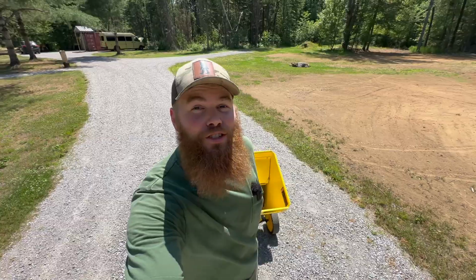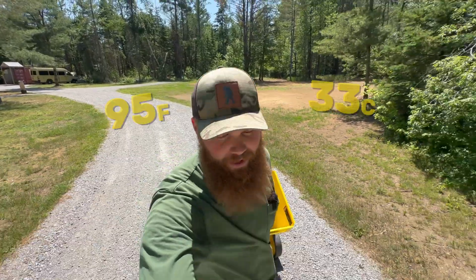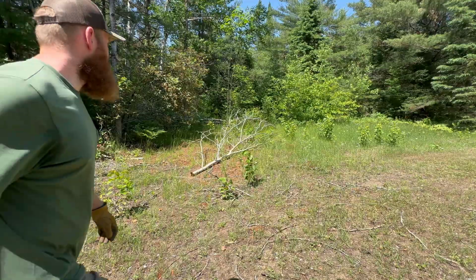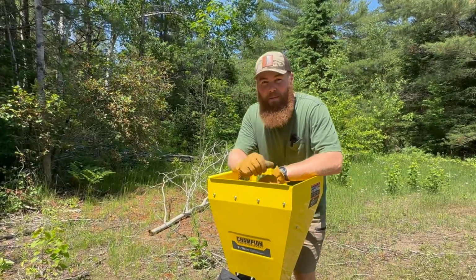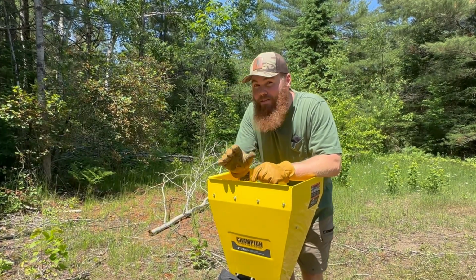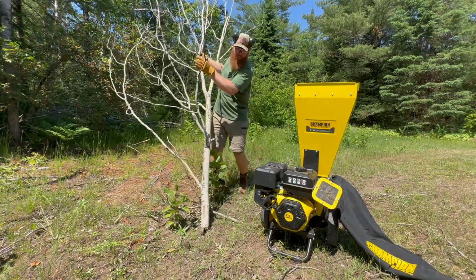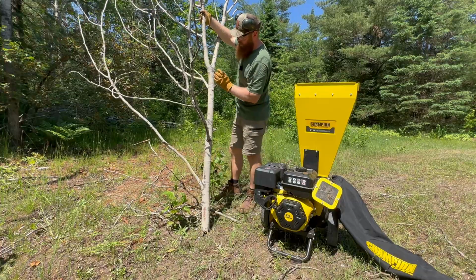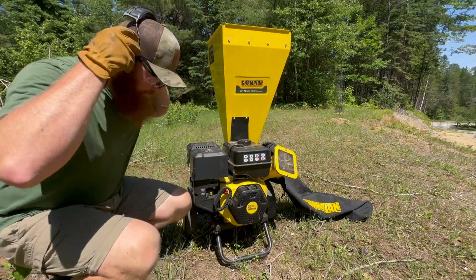By the way, it is so hot today. It's about 33 degrees, about 95 degrees Fahrenheit for my American friends. I'm doing my best. All right, this is the final area that I need to clean up. Can you believe we've been cleaning up since April, actively almost every single weekend? You probably don't believe it right now, but this chipper shredder will do this entire limb once I lop these off. Let's start her up.